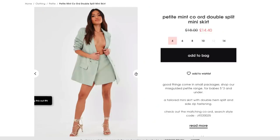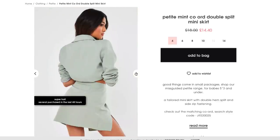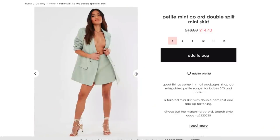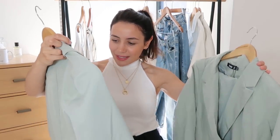It came as a two-piece, and I think I've shown it in another video as well, and it also made an appearance on my Instagram as a co-ord. I love the way it looked on the website. I actually think I might have fallen in love a little bit with the model that was wearing these clothes. I was like, wow, I want to look like that. And then of course you get it home, you don't look like that. But yeah, I rocked it in a different way, if I'm allowed to say that myself.